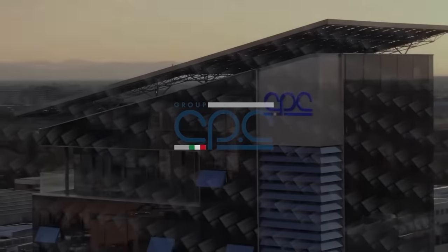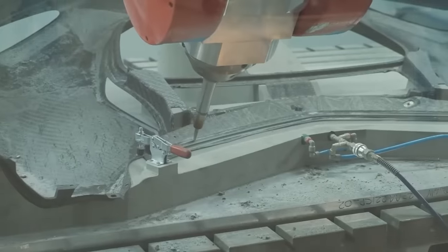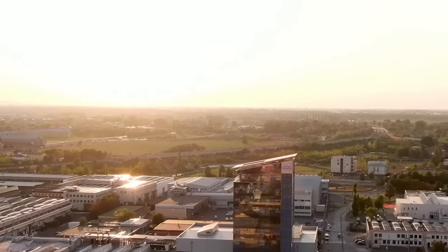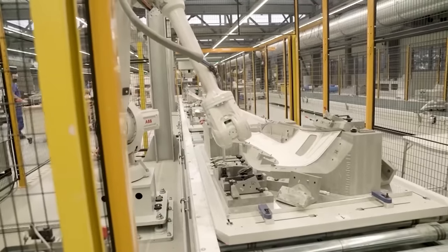One of the most important aspects of CPC's process is our specialized composite body. We call it the BINC, body in carbon. And it takes much less time to make compared to traditional automotive structures. It's a very refined process that produces very little waste and yields parts that are easily recyclable into other products.